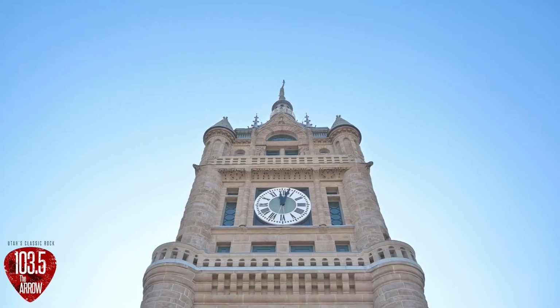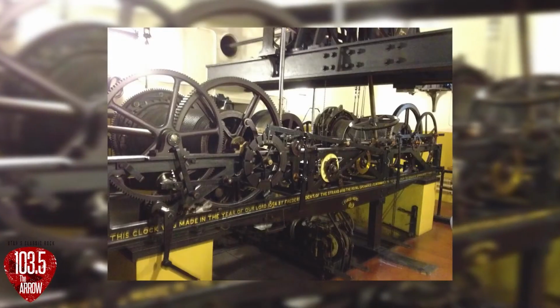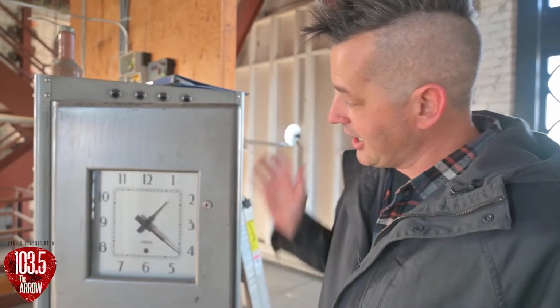So obviously, if you've ever watched old cartoons or old movies, you know the inside of a giant clock is like a whole bunch of giant gears and wheels. But no, the inside of the Salt Lake City County building clock actually was this guy.